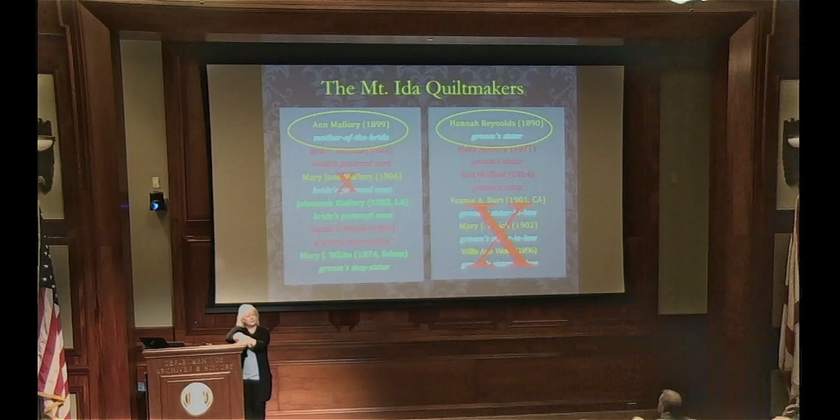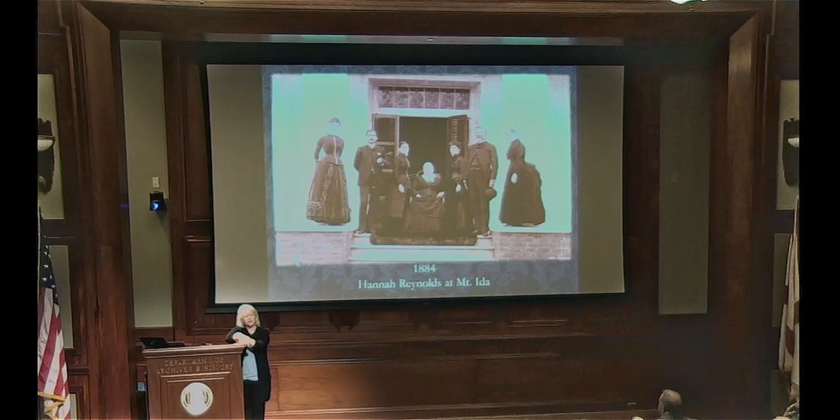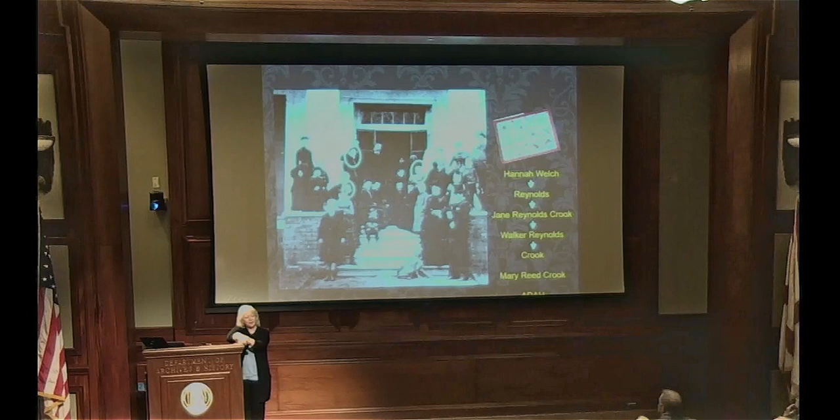And so, how did we come to this story? Well, there's Hannah Reynolds right there. And she gave it to her daughter Jane, who gave it to her son, who gave it to his daughter, Miss Mary Reed Crook, who fortunately gave it to the Alabama Department of Archives and History. Because this is what is left of Mount Ida now.